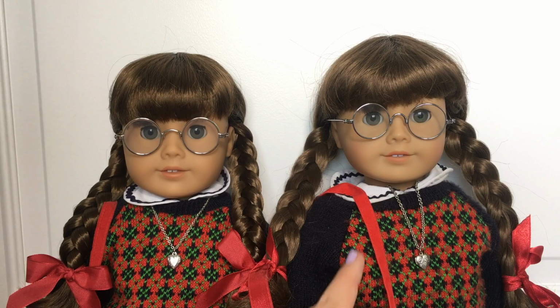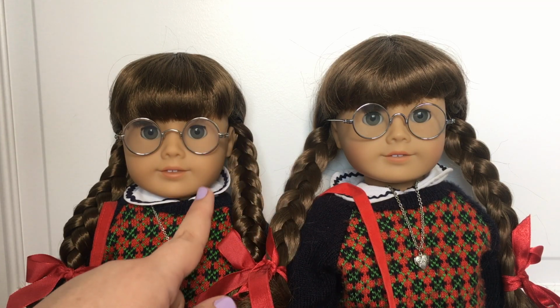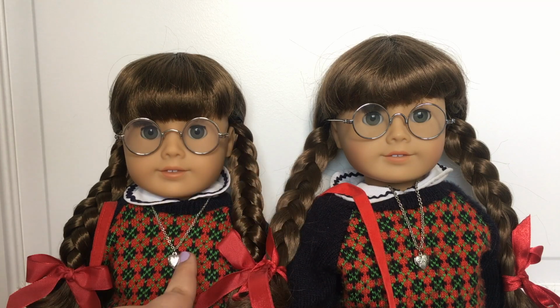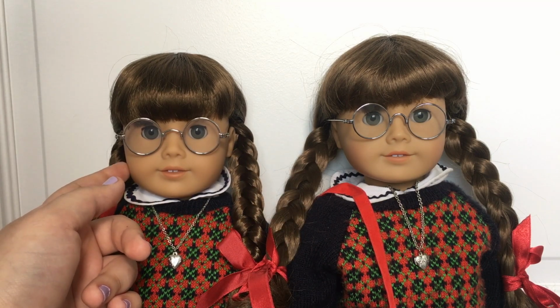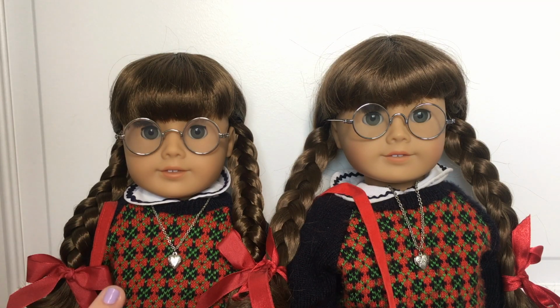So when I compared my original Molly to the BeForever Molly, I noticed that their skin tones were slightly different in color. From what I can tell here, these two definitely have skin tones that are closer to each other. However, the 35th anniversary doll slightly has more pinkish undertones, but I mean, it's really slight.